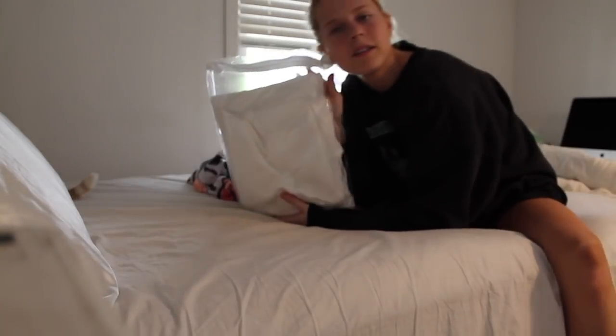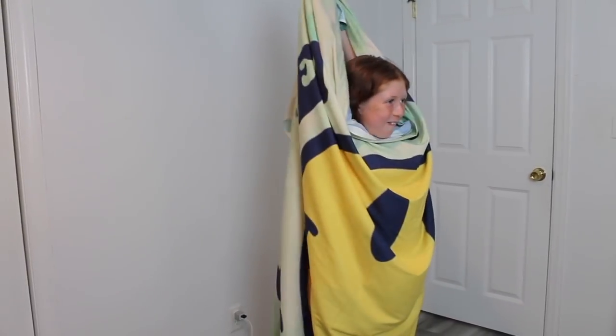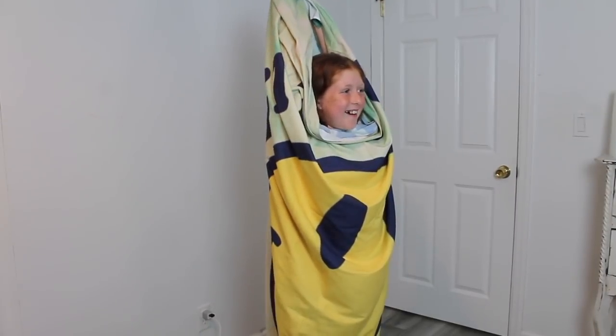This is a new shower curtain, but just wait until I put it up. It's not your average shower curtain, I tell you that. Look how that falls. Caterpillar. And then in your little cocoon, become a butterfly.